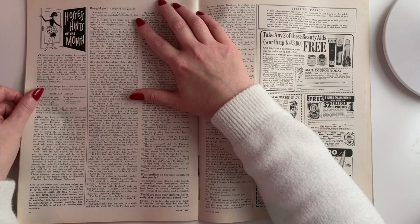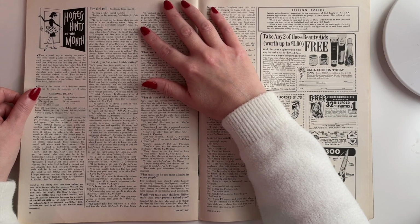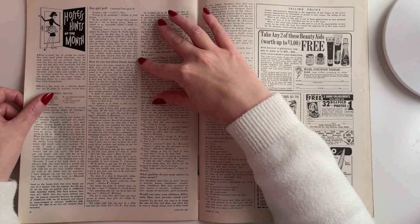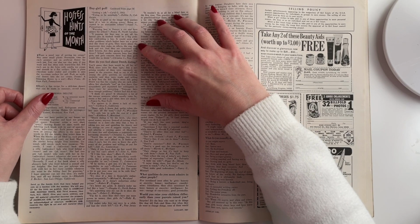Carol G. says, getting a job. Debbie S. from California says, trying to be somebody. Susan S. from Pennsylvania says, to be as good as the image their parents have of a son in shining armor, being accepted in an acceptable school. Nancy B. from North Carolina says, worrying how to finance a car and have money for school. And then we have Christine C. from New York who says, I suppose the best way to get off his lateral pass in football would be a big problem confronting a boy.